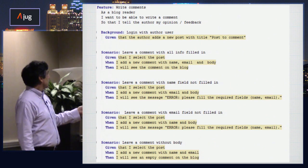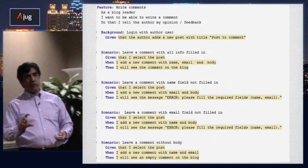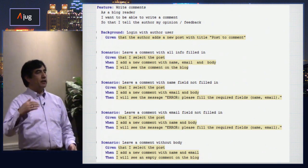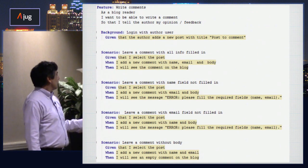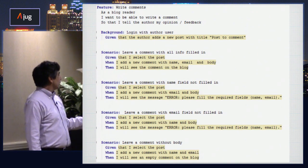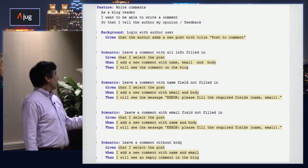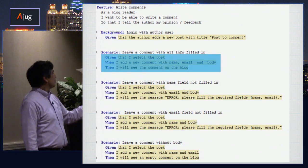Gherkin understands this syntax of given, when, then. It also includes and, but. So given this, and this, and this, when this occurs, and this, then this, and that, right? So it parses this out and tries to execute. It says, okay, there's going to be a method, and it needs to match this string. So we'll start with the top one.